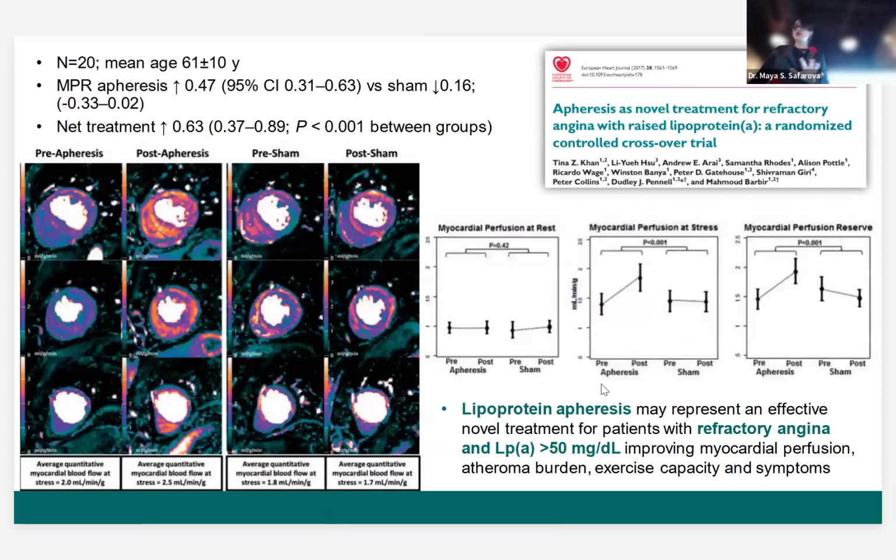I want to give you a few examples of clinical trials with the use of lipoprotein apheresis. This is a randomized clinical trial using sham columns, so in a way placebo-controlled, that was performed in the UK and was looking at cardiac MRI perfusion before and after treatment.